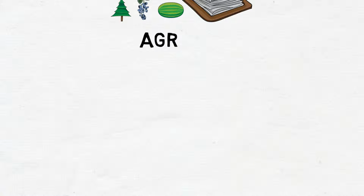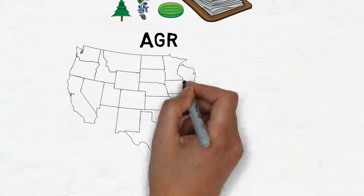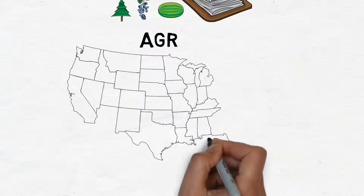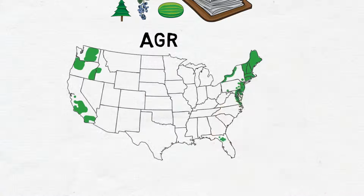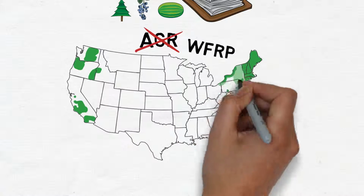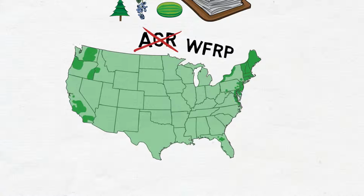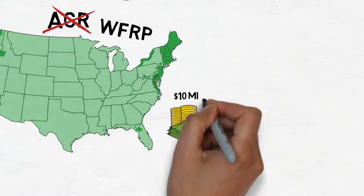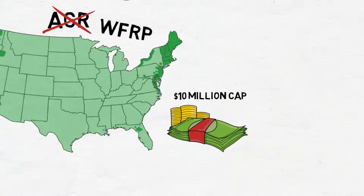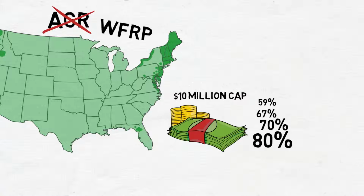The product of adjusted gross revenue, also known as AGR, which is what Wholefarm Revenue Protection was modeled after, had both a limited geography and a $1 million cap for gross income. These two things combined made the program only effective for select growers. Wholefarm Revenue Protection is the replacement for AGR in a much wider geography. With some of the lowest rates and highest subsidies in all of crop insurance, a $10 million cap and a widespread availability makes the Wholefarm Revenue Protection Plan a great option for many producers.